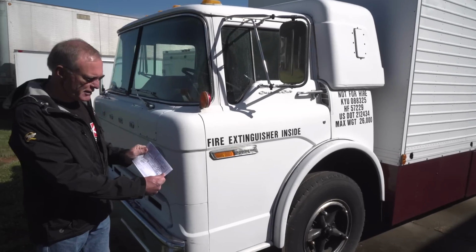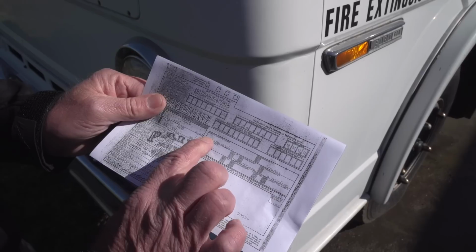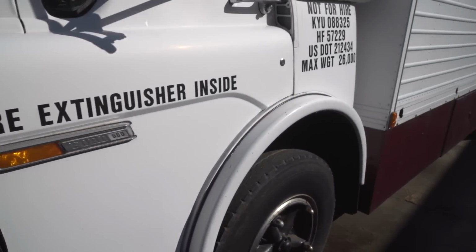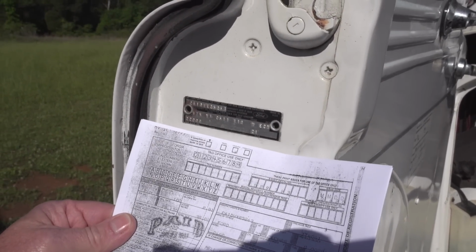You can take a look. Here's a copy of the title, Melling Racing, Dawsonville, Georgia. And you see the VIN number here, ends with 25263. Take a look inside here. There's a VIN number, 25263, Melling Racing, Dawsonville, Georgia.